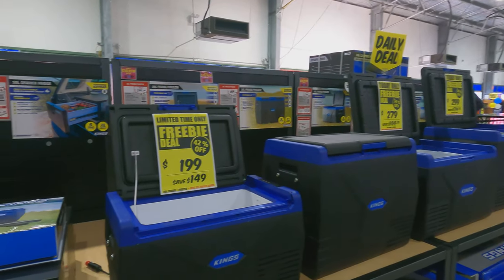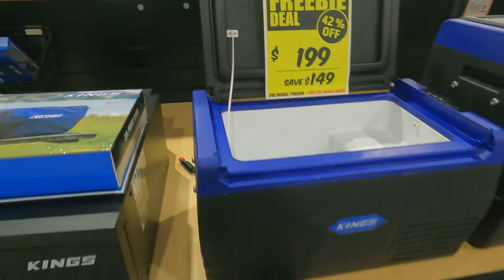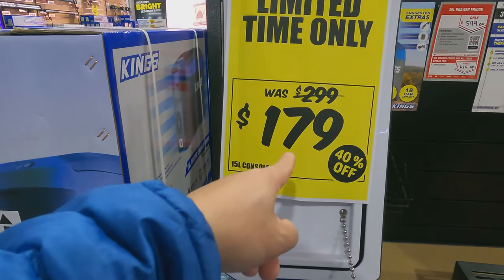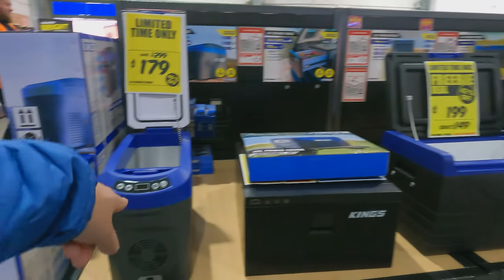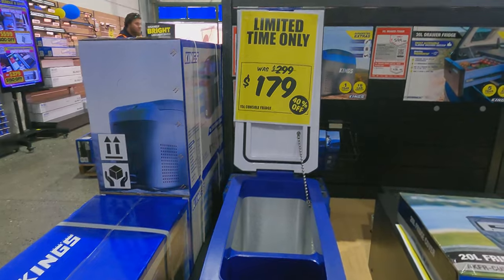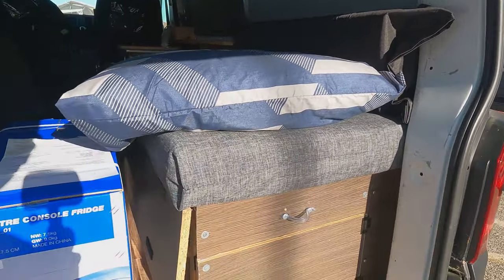I am now actually making a decision between this 20 liters, which is $199, look at the size, or this console fridge 15 liters, which is $179. Of course the size of that is bigger, but this one is just good, $179. Maybe I go for this one. There is another Volkswagen transporter, so yeah, I got it.